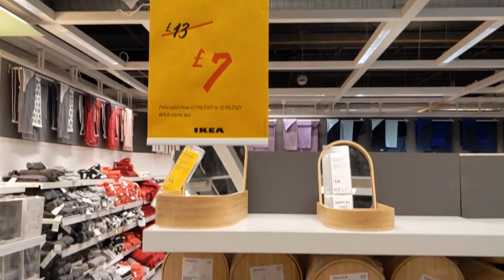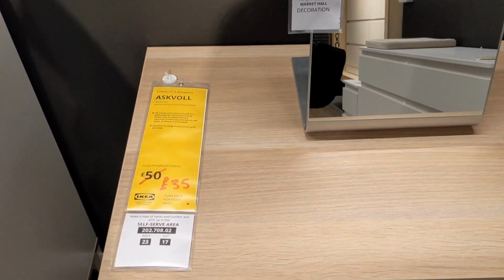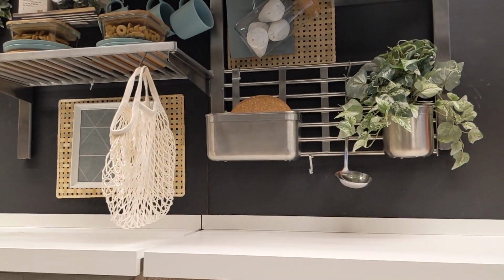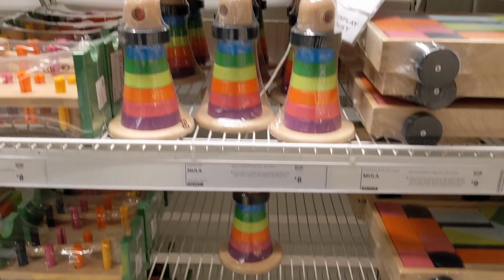So the other day I went to IKEA for the first time in months. I felt that I needed to go and get a few bits to make our space a bit more organised. So anyway, today I thought I would share a little mini haul and a few of the tips that I use to not blow the budget.